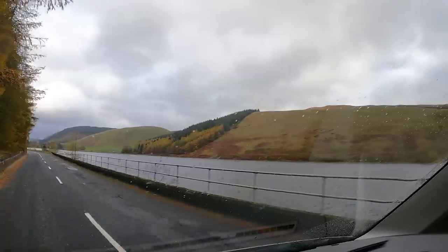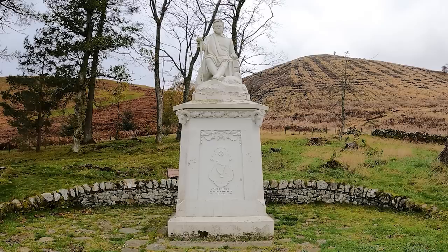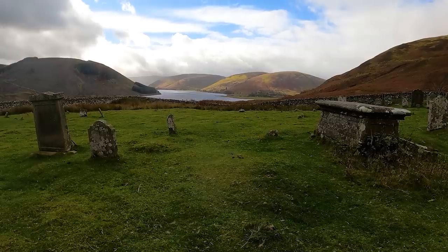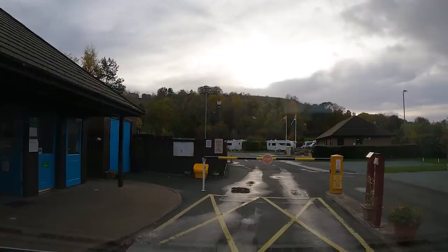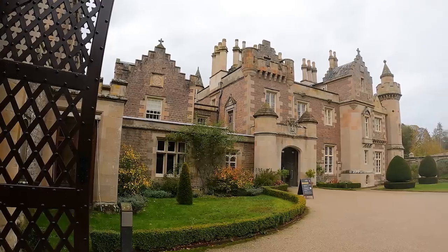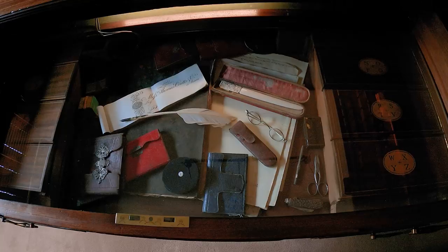Before driving on to visit St Mary's Loch and the Loch of the Lowes, where I saw the statue of James Hogg, before a short but steep walk up to an ancient burial ground with views overlooking the loch, and spending my second night at Melrose campsite, before spending a rainy day exploring the home and grounds of Abbotsford House, the home of Sir Walter Scott.